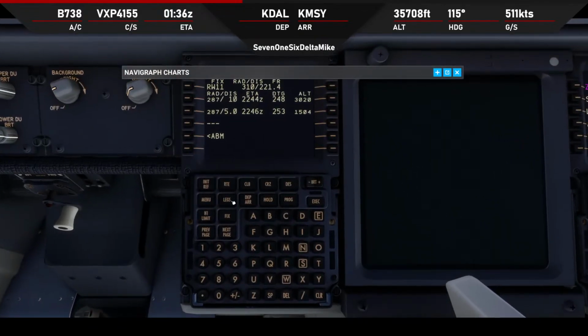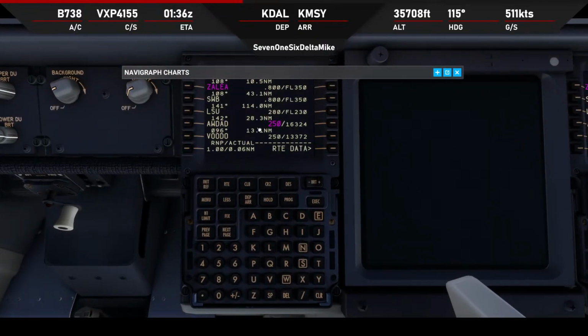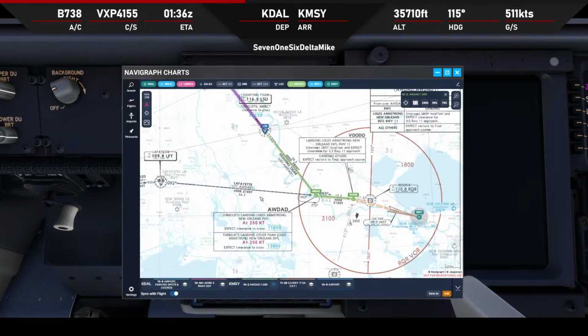American 1824, sorry about that. We're actually going to be, yep, Victory 2. Descend via the Victory 2 arrival. DFW altimeter 29.53. 29.53 and descend via the Victory 2, American 1824. Northwest Airlines 1594, turn left heading 090.